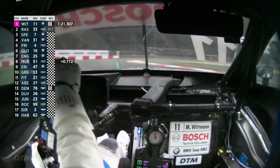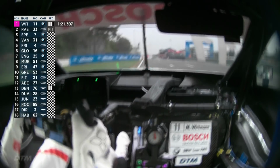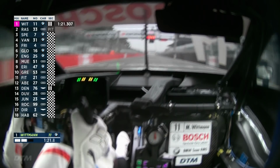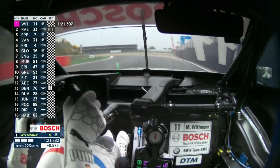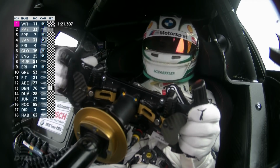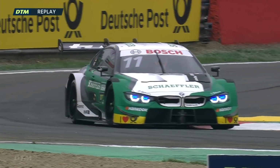We're on board with Marco Wittmann, a 1:21.307. Gives Marco Wittmann P1. Not going to improve on this lap. Session is over. As you can see, he was some 5 3/4 tenths down on his previous best time, a 1:21.307, which will give Marco Wittmann the pole position.